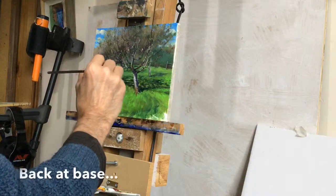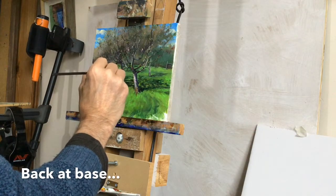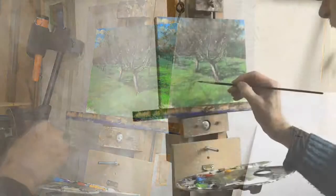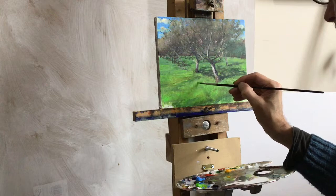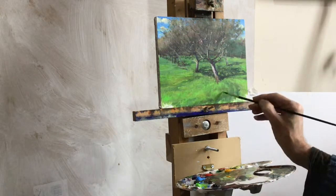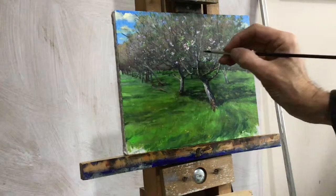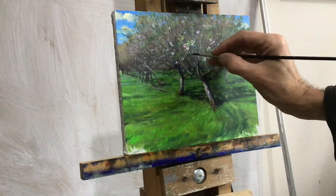So back at base in the studio, and I've redrawn various aspects of the painting, tightened up the tree trunks a little bit, put some more blossom in, worked on the foreground somewhat, generally tightened things up, hopefully improved it.